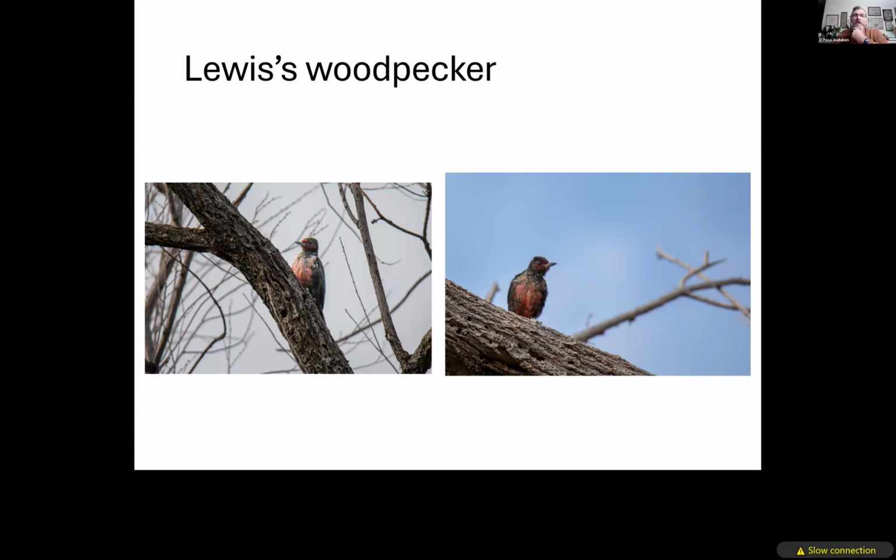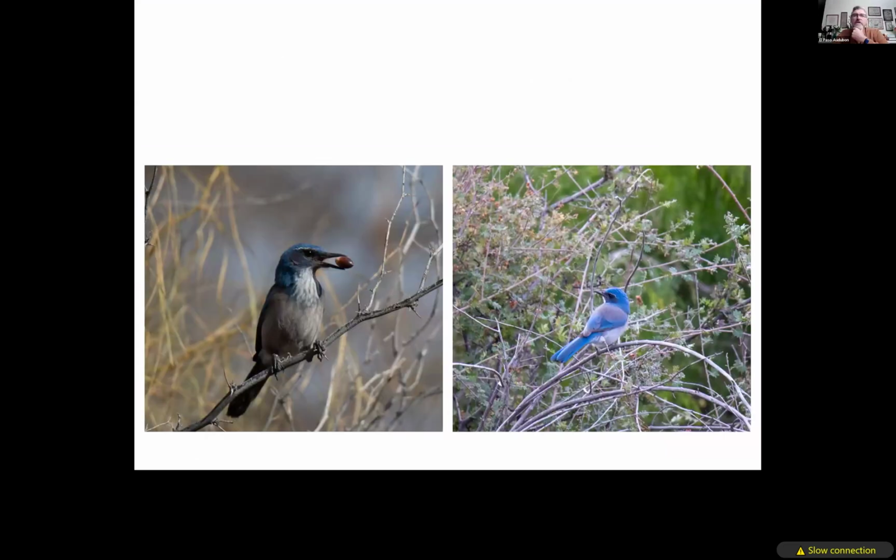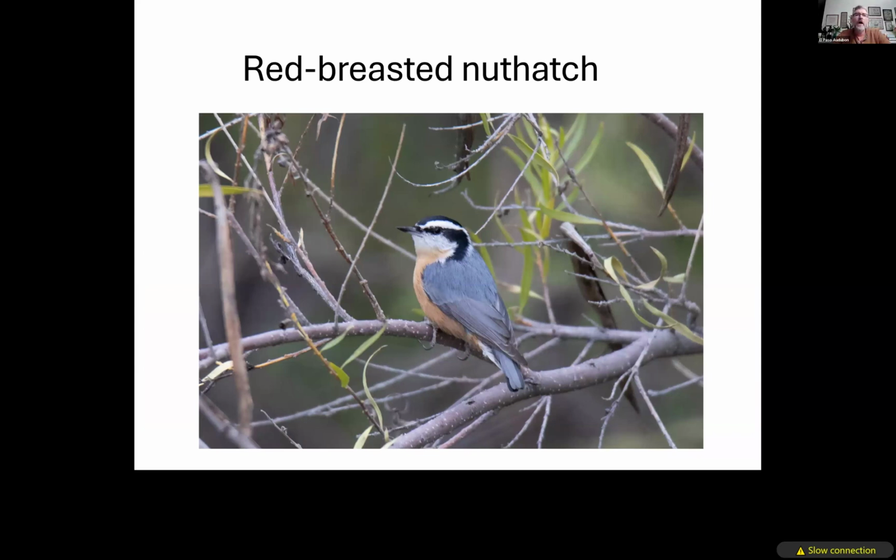Scrub jays, Woodhouse's scrub jay is our species. You'll see them in Arroyo Park, up near the country club, pretty much anywhere towards the mountains. If it's a big year for them, they'll start to move down lower towards UTEP and into the valleys, but not as common. Red-breasted nuthatch, again, can be pretty common up in the area. Townsend's solitaire in good years.